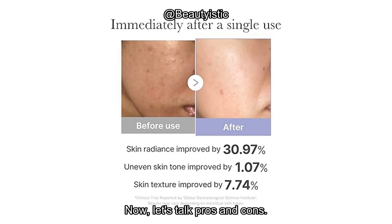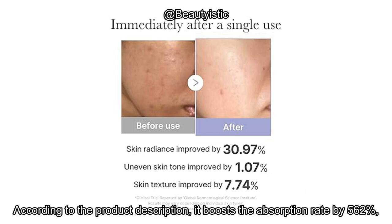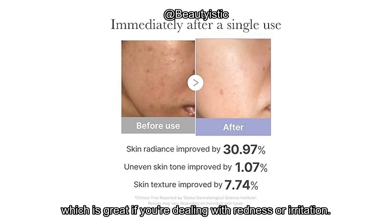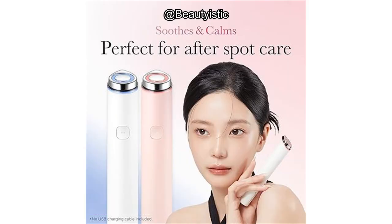Now, let's talk pros and cons. On the positive side, the Medicube Mini Booster Pro really does help improve skin absorption. According to the product description, it boosts the absorption rate by 562%, and in my experience, my skincare products did seem to work better. It's also gentle enough for sensitive skin, which is great if you're dealing with redness or irritation. The soothing vibrations are a nice touch for adding that extra sense of relaxation to your routine.